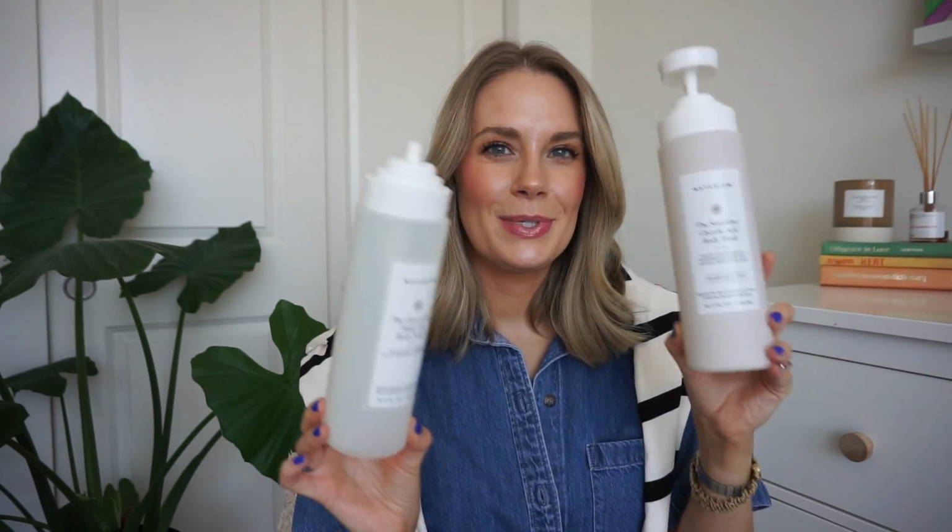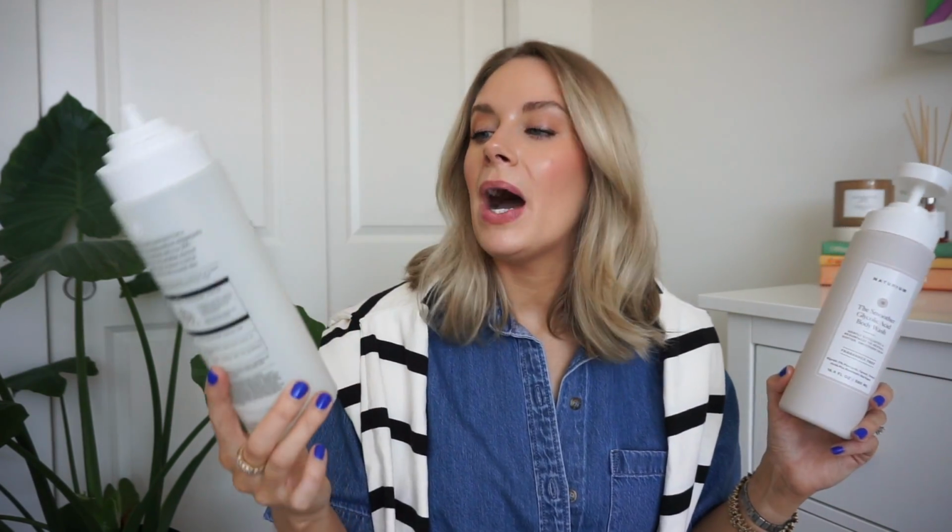The next is the Naturium Glow Getter Body Oil, Multi-Oil Body Wash. I busted the cap off of this. I actually was using these two at the same time and just switched the cap. This is my favorite, just very nourishing, hydrating body oil, or body wash. I love all Naturium body washes, except for, so far I have not loved the salicylic acid one. I think I used that up in my last one.